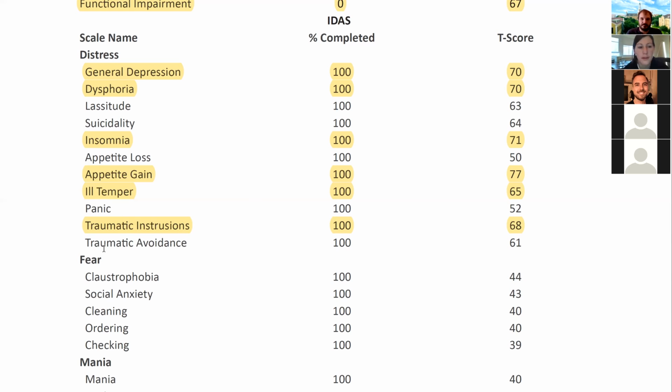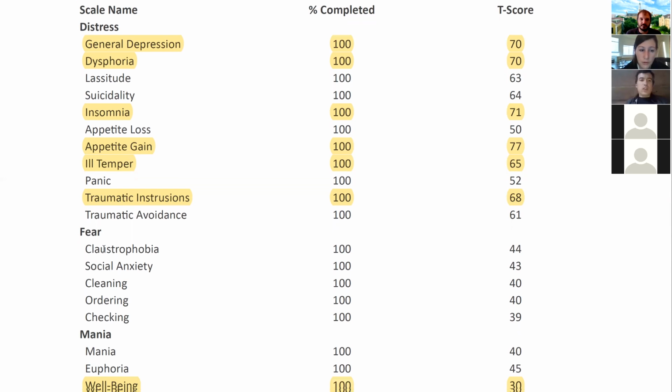So I would say interpret this as just concentration difficulty, particularly relating to negative thoughts intruding upon her thought process. I can also add on the IDAS that if you're used to using BDI and perhaps BAI, the general depression scale is basically a clone of BDI. It's done differently, but they correlate very highly, so you'll get the same information. And IDAS panic is very strongly related to BAI, so also a good stand-in there.